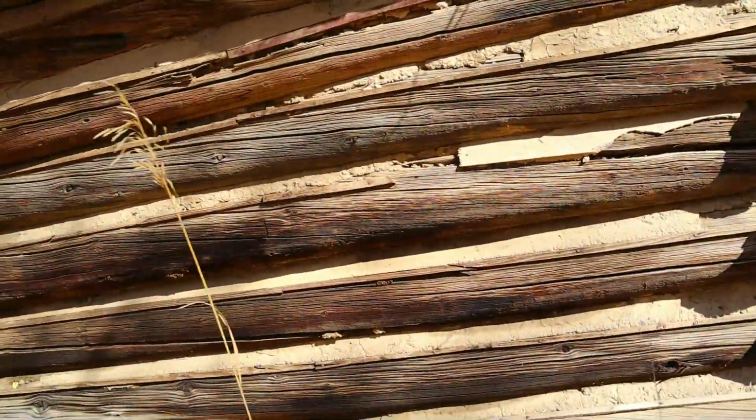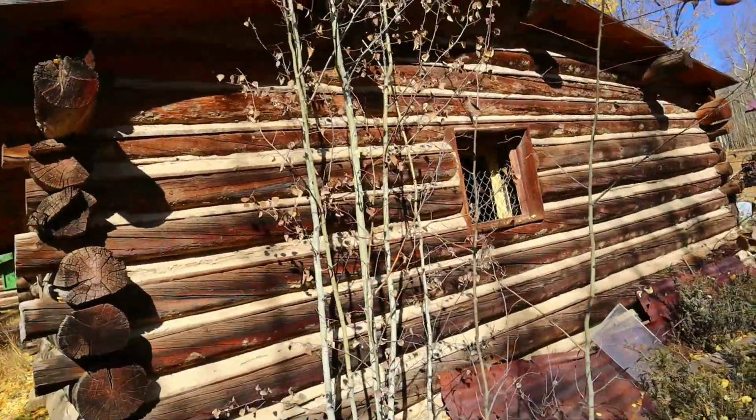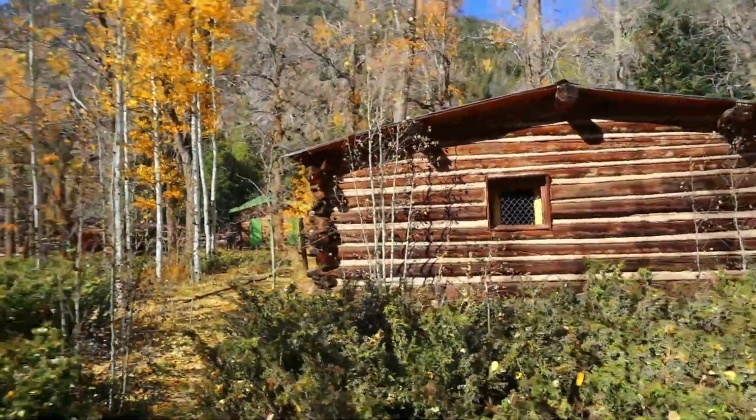See anything in there? It's pretty dark. And some chairs. Barn supplies. So yeah. I guess that's that. There's Vicksburg. That's what it looks like. On to the next.